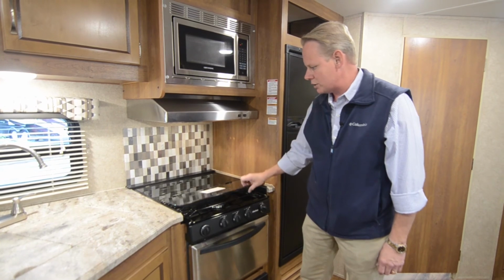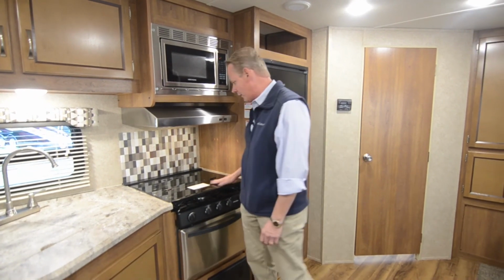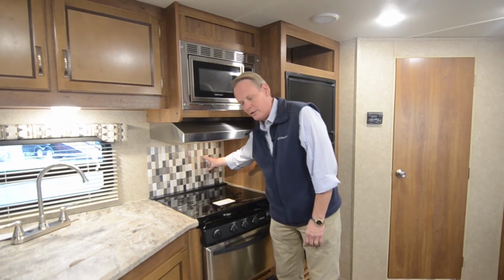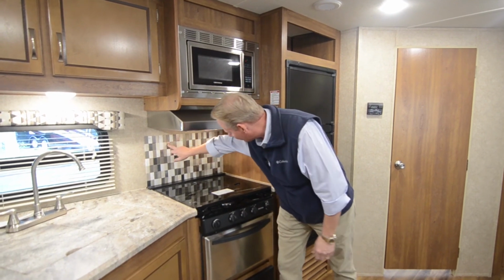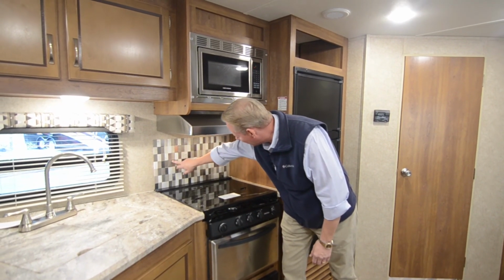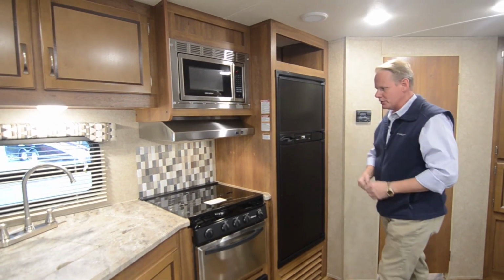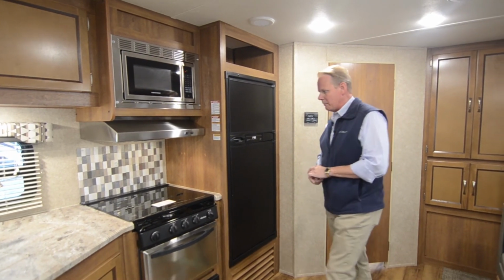This looks much nicer and is much more stable. It doesn't make noise rattling around and stuff like that. And you also have a real tile backsplash behind the stove. This is all real. It's a combination of metal, glass, porcelain, and it looks like some marble in there. So it's all real nice stone backsplash.